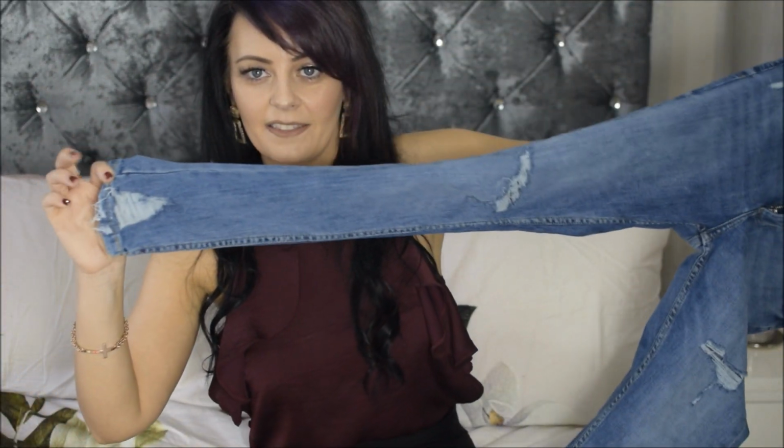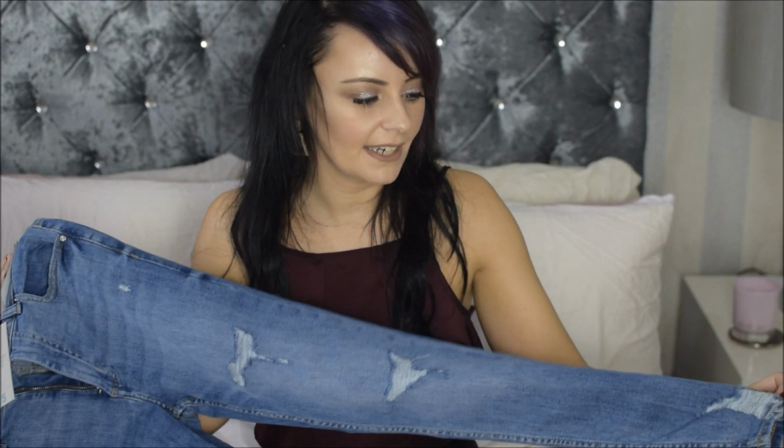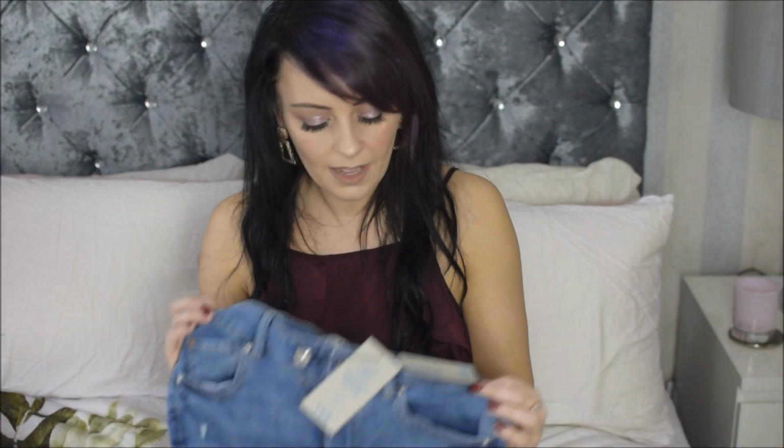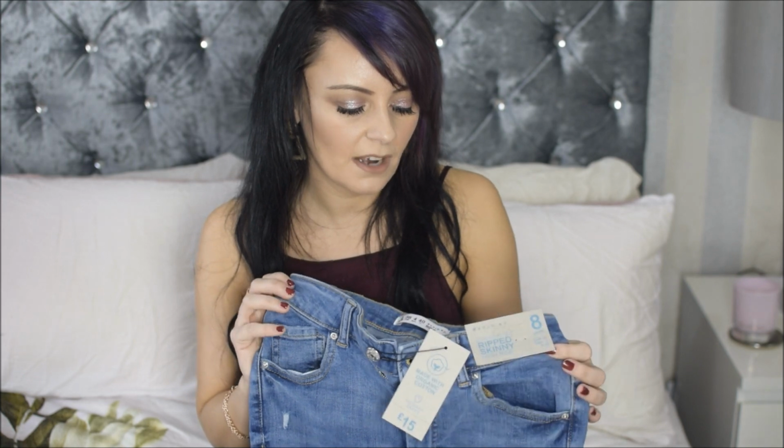Skinny jeans in this colour. I actually have these already in black or kind of like slight dark grey, and I love them on. I love the feel of them on, the cut, everything. I think it's so flattering. So I picked them up in this colour, but these are high-waisted. The other ones are mid-rise.